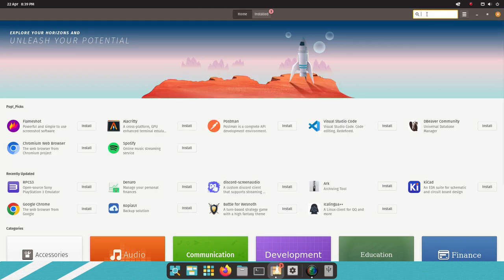So if I search up here, we can already see Spotify and Chrome are both available. So click install on Chrome. It doesn't actually ask for a password. You can just install it. And the same with Spotify.